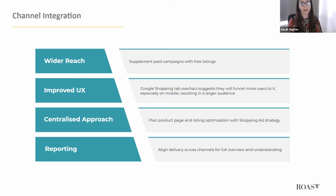The Google Shopping overhaul as well suggests that they're going to funnel more users into Google Shopping, especially on mobile. Google have improved the shopping tab user experience a lot even over the last couple of months, and they seem to be doing more testing. So it'll be interesting to see how that goes. And we're as well looking to develop some centralized paid and organic approaches to Google Shopping to make sure that we optimize it as much as possible.